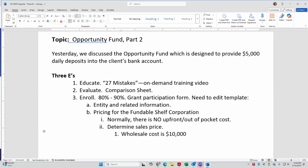Therefore, anything that you mark up from that is your profit. Most of you are selling it for $15,000 to $20,000, thus you would make $5,000 to $20,000. However, the full sales price is coming to you, showing as gross income in your business. Because again, we're all sophisticated, right? We all understand the difference between gross income and net income. If not, you probably need an accounting course.